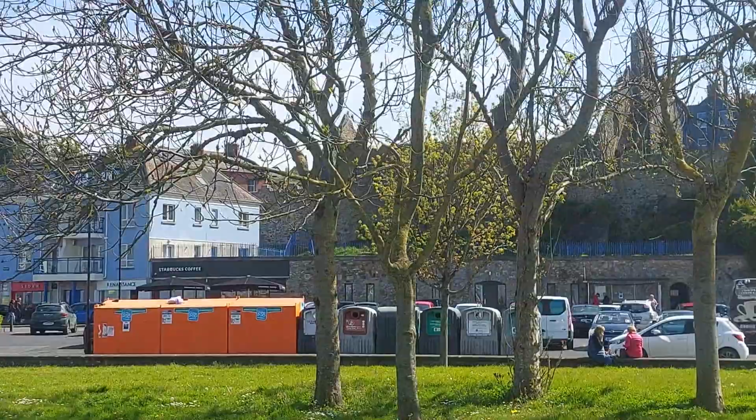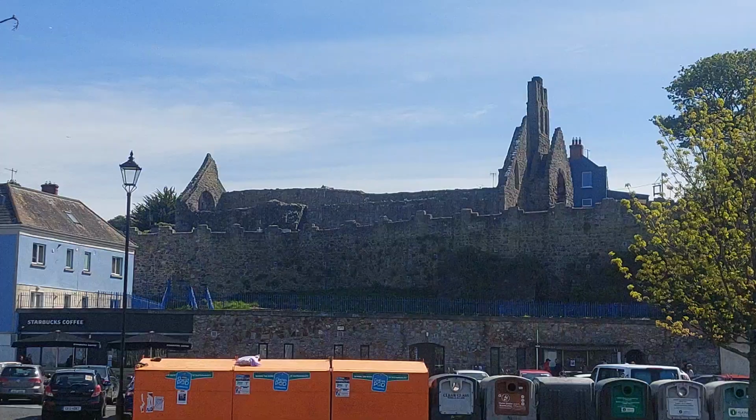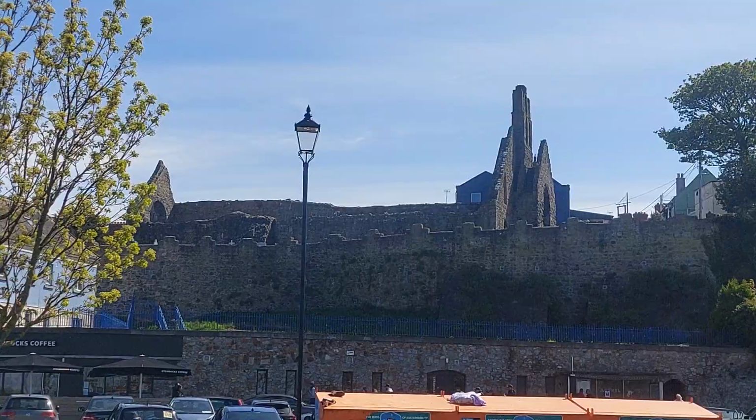Over here you'll see the ruins of St. Mary's Abbey, a 14th century abbey. There was a previous church before that here that was built by the Vikings in around the 11th century. So this one, I think, dates back to the 14th century, St. Mary's Abbey. There's also a graveyard in there as well.